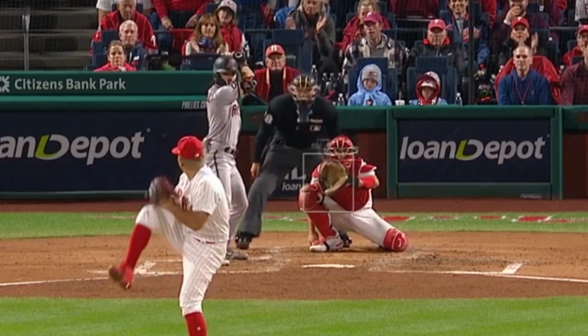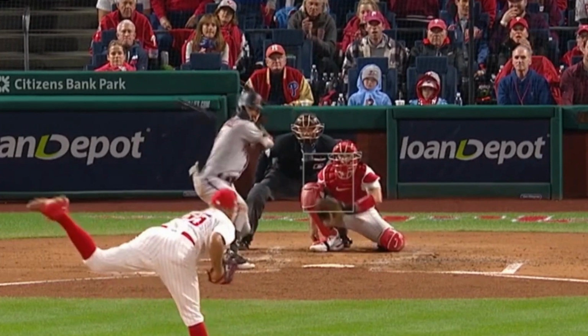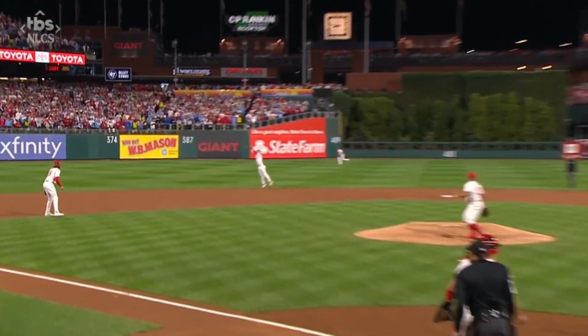And I want you to take a look at this swing, because earlier in the series, Carroll pulls this ball and it's a ground out to Harper or Stott. But here, not trying to do too much, Carroll inside outs the ball and uses the big part of the field to get on base.